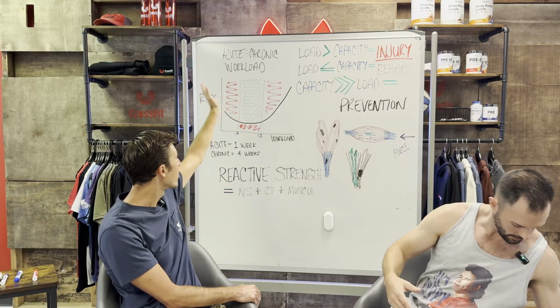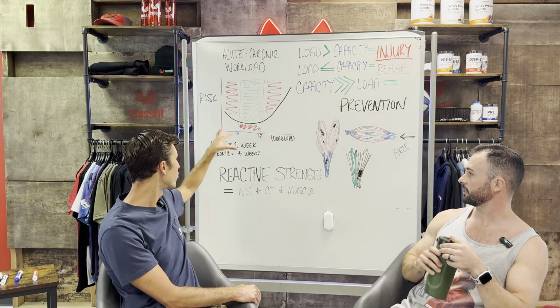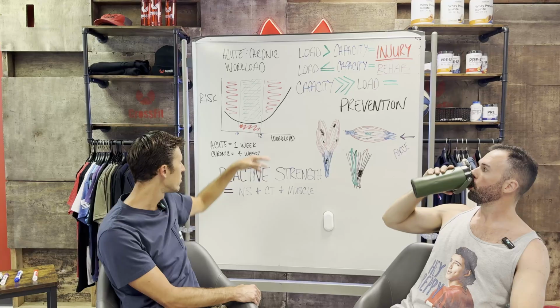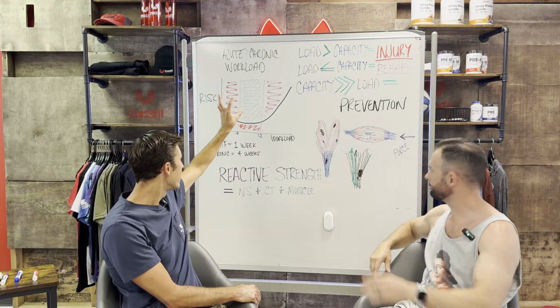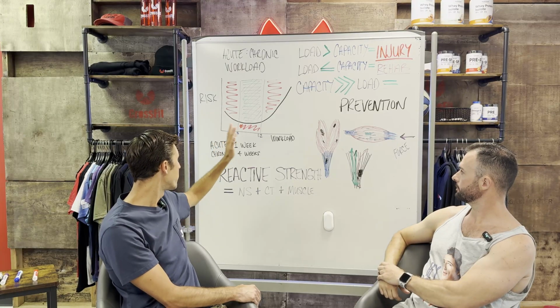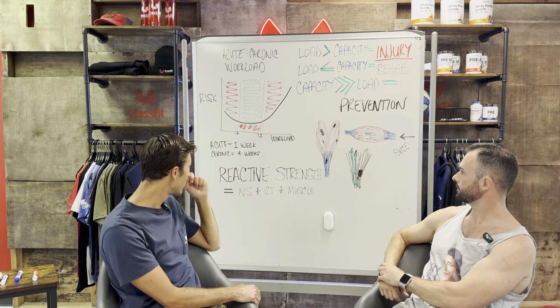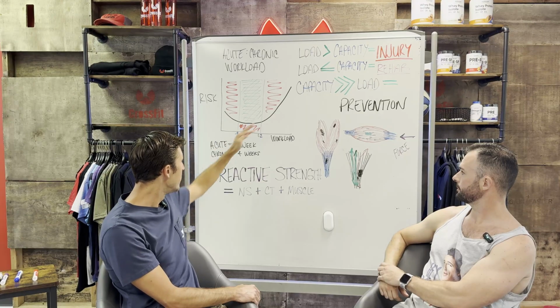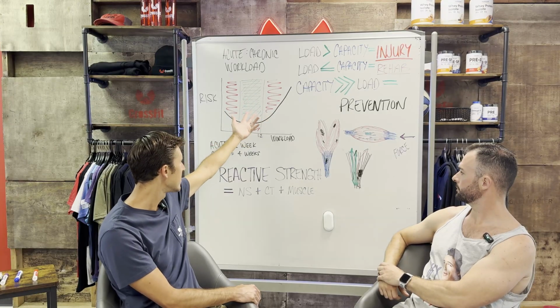We didn't really talk about this, but the NBA specifically looks at this acute to chronic workload, where they take the risk profile based on the workload. If we look at that middle green zone, that's the sweet spot where the risk is minimal. If we're outside of that, that's where we start to see an increased risk. The boom and bust makes sense, right? If you do more than what you're prepared for, it makes sense that you would get injured.